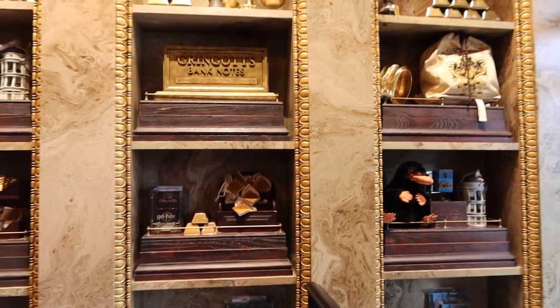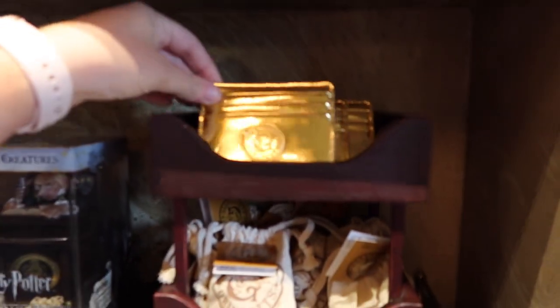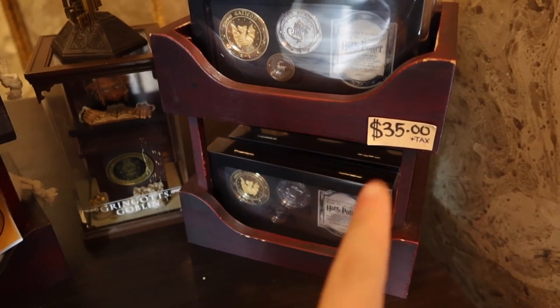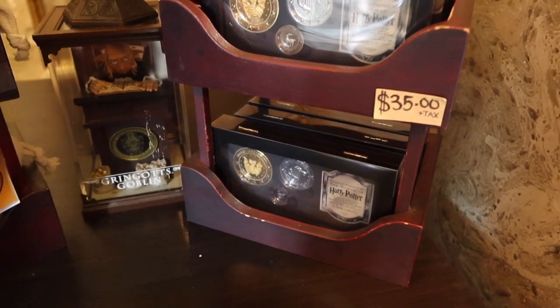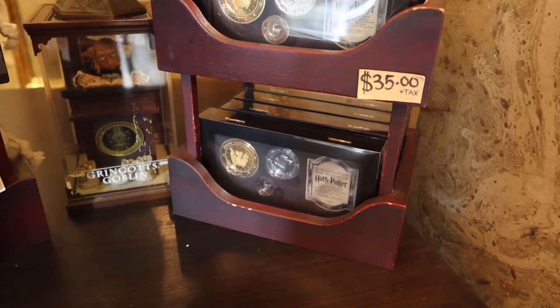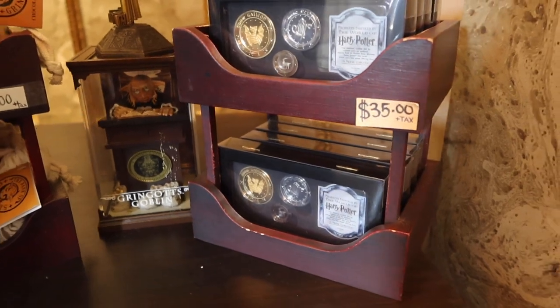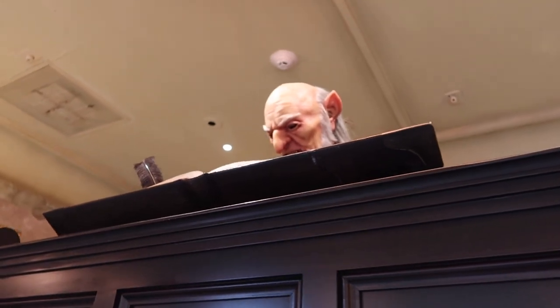Check it out. So you can buy different kinds of, like, bank bags here. I think this is just chocolate coins. Then they've got the goblins here. Then they've got a coin purse. Oh, this is really neat. Here, just for like a card holder. Oh, very cool. Look at this coin set. So it's $35 plus tax, but you can get certified Wizarding World Harry Potter Gringotts coins to trade. That's really, really neat. I wonder if the goblin's gonna talk to us today. He might be too busy working.